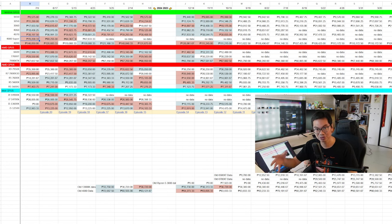I think it also displays na wala kasing competition si Nvidia on that market level. I mean, AMD has really conceded the high-end portion of the market to Nvidia, and Nvidia's like, hey, no competition, we can just jack up the prices.